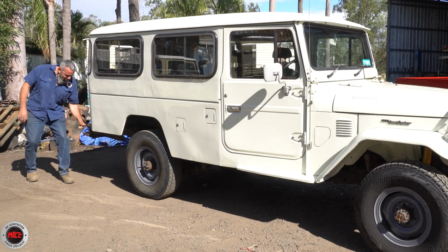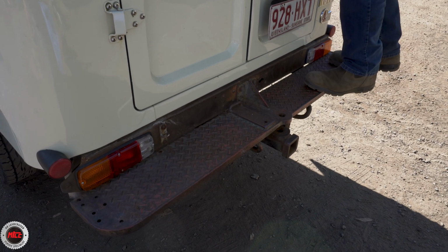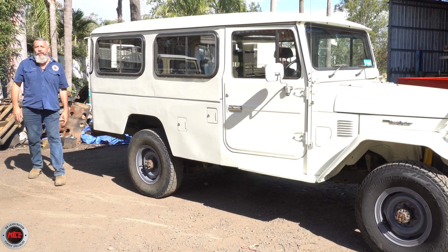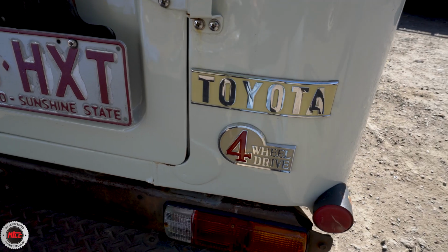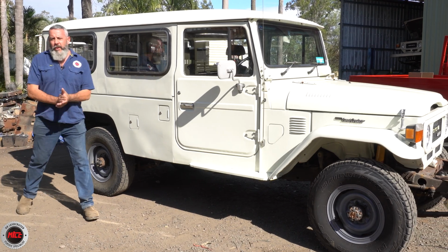So another thing, check out the rear step here. She's a beauty. We did the suspension while she was in here. You wouldn't want to run into a Triton or a Navara, wouldn't want to rear end this one. You'd just obliterate the front end. While it was in here, we did the badges on the back as well. Tidied it up. We're going to see a lot more of this one while we're on the drought run.